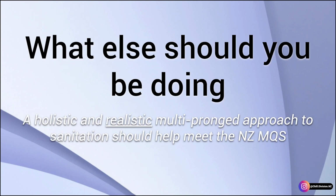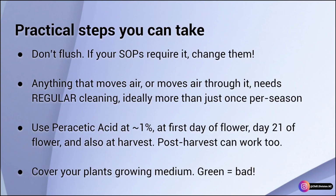So what else should you be doing? So here's what is hopefully a very holistic and realistic multi-pronged approach to sanitation that should help cultivators meet the New Zealand minimum quality standards. So some practical steps you can take. Don't flush your product. If you are removing the nutrients for a week or 2 weeks or anything along those lines, if your SOPs require it, you should probably look at changing them.